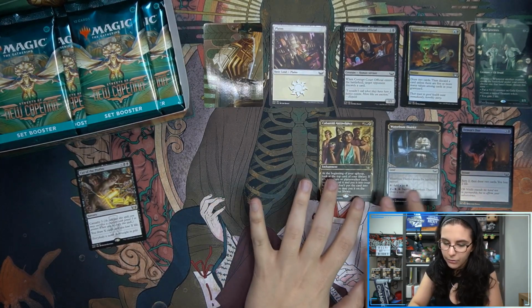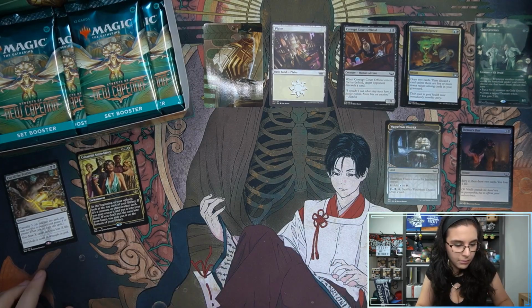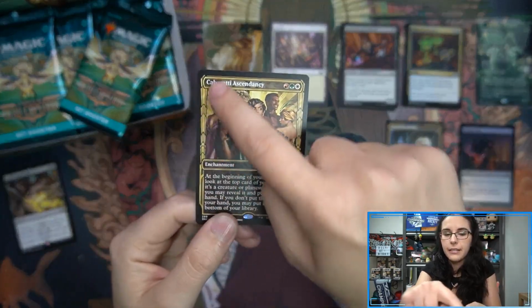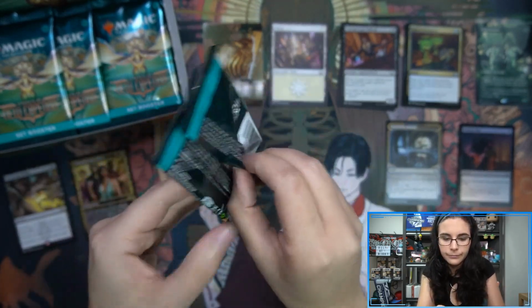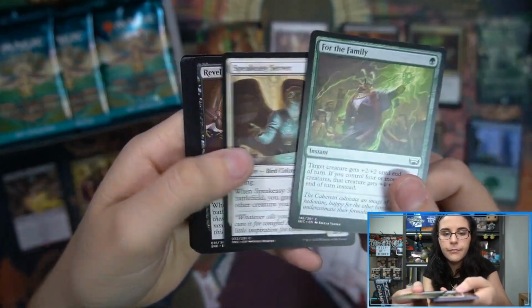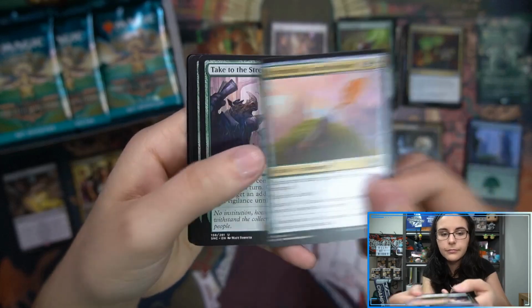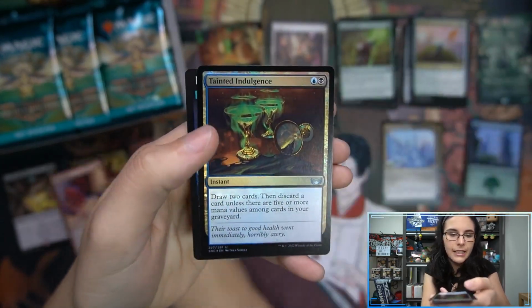Alright, Showcase Uncommons, Showcase Rares. Put the Showcase Rares over here. And then we got Mythic, if we have Mythic Showcase, List Card, Foils. I think that should be okay. And then the Gilded Foils are like fancy around the border. To my understanding, you can feel them a bit too. So I hope we find a Gilded Foil. I think that'd be really neat to check out in person. Art series, we do have Foil Forest. There's a bird citizen here, Speakeasy Server. Skybridge Towers Showcase. Devilish Valet and Tainted Indulgence.